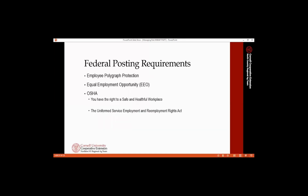So federal posting requirements. Employee polygraph protection, if that applies, and that you're an equal opportunity employer, that needs to be there. The OSHA, you have a right to a safe and healthful workplace. And again, if you're an employer who has 10 or more non-family employees, and by non-family, I mean, family is father, children, grandchildren, along that line, but it doesn't mean cousins and uncles. So it's immediate family, and that's 10. So if you have 10 or more non-family employees, you need to have your OSHA poster up there.